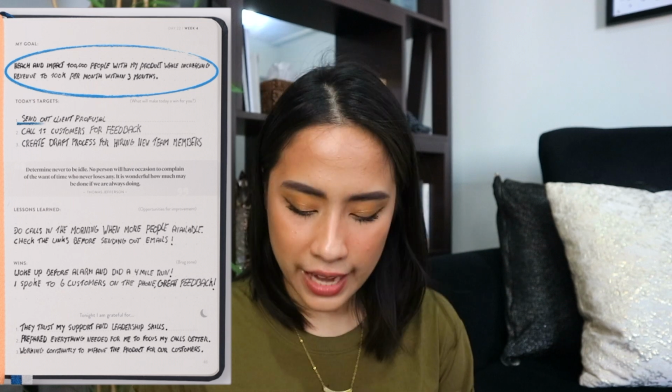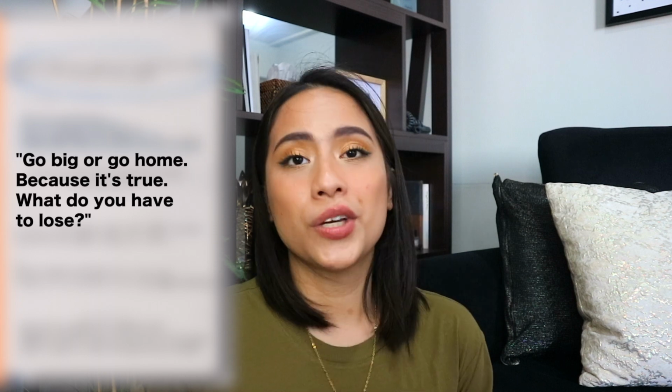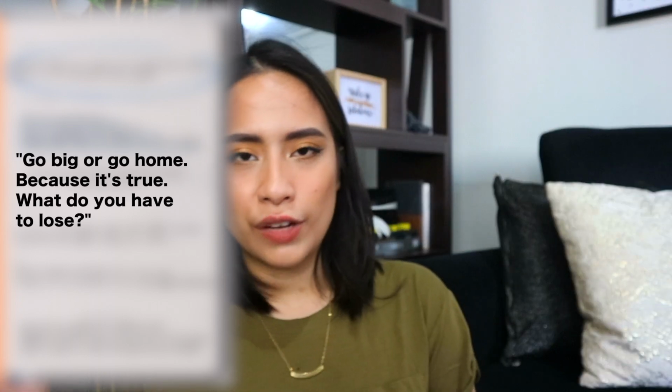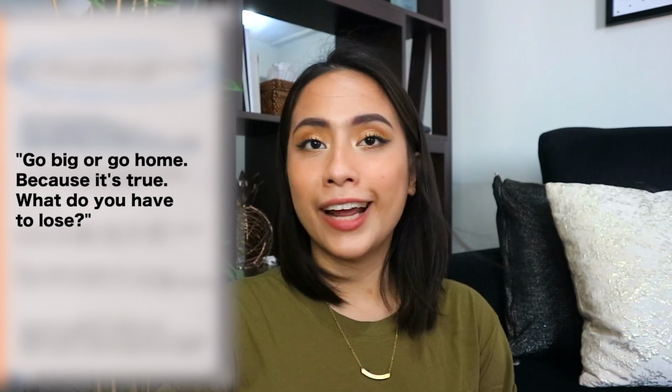And then on the right side, you can put here your main goal for the day, your targets that you're looking at. And then I really like that there's always a quote there every day because it's a nice motivation, nice push to read when you're writing down on your planner.